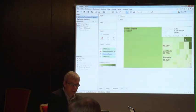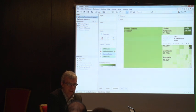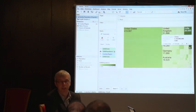And now I can begin to see, well, India looks like there's a big population there, so maybe my penetration's not so good. And what's this one? China, similar kind of thing, lots of visits, but 1.3 billion people, that's quite a lot, right?